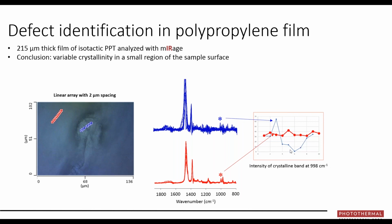So what this result is telling us is that that defect is not a foreign contaminant. It in fact is isotactic polypropylene, but it's not got a uniform crystallinity. It's got variable crystallinity. So it represents an area of the sample where the crystallinity was not uniform. So that's one way you can help to identify a sample, and without a lot of sample preparation or contacting the sample.